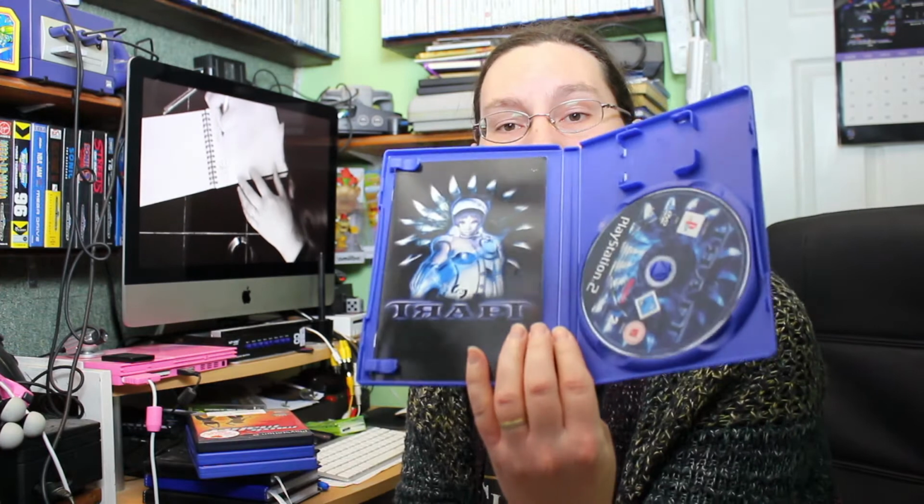Let's move on. Trapped. Don't know much about this. Looks a little bit like a survival horror action game. Maybe a Devil May Cry style. Not entirely sure. Not played it before. But I'm happy to have it in the collection, and especially in very good condition.